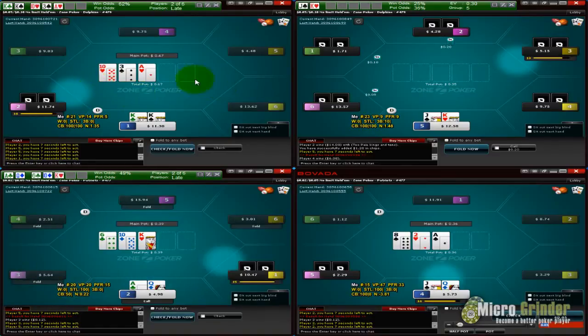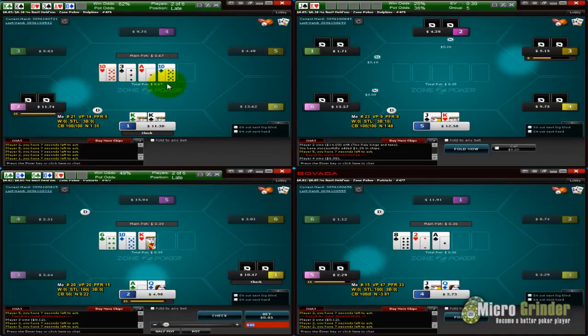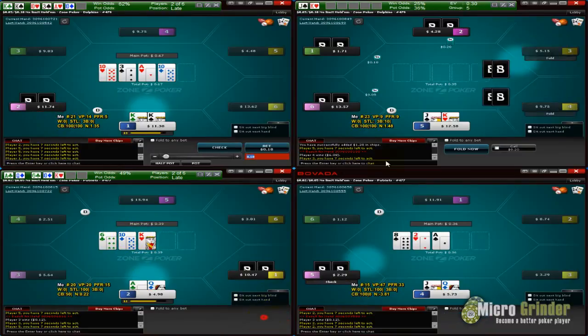I hate this flop with the king. I'm going to go ahead and check because the only thing I get called by is an ace. I can get called by a flush, but here I'm going to go ahead and do a half pot size bet because I have the gutter to the nut straight.